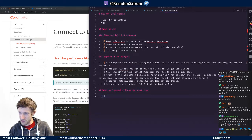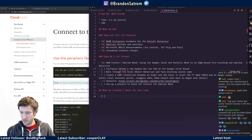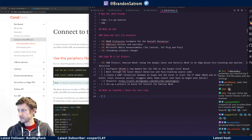And then I have a JavaScript error with object. Oh, Cyan PandaBot, you don't know anything. You're wrong. I'm not messing with the bot today.